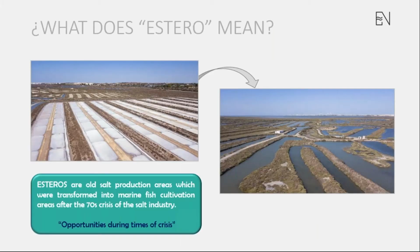But what is an estero? Esteros are salt production areas which were transformed into marine fish cultivation areas after the 70s crisis of the salt industry. So, like always, opportunity arises during times of crisis.